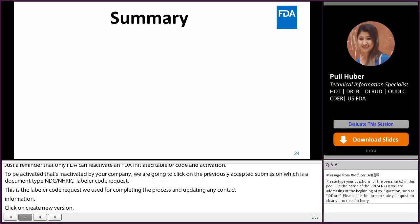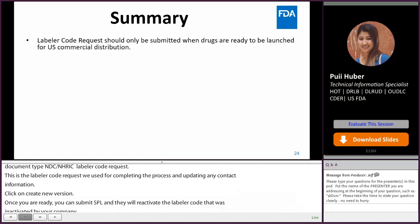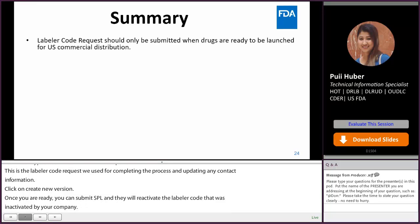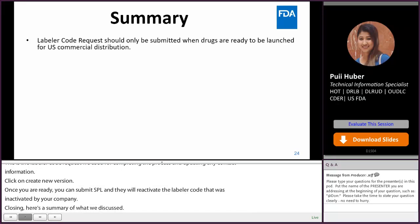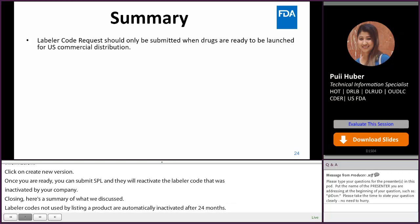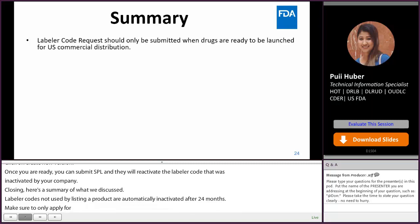In closing, here's a summary of what we discussed. Labeler codes that are not used by listing a product are automatically inactivated after 24 months. So make sure to only apply for a labeler code when you're ready to list a product, so you can eliminate the process of having to go through the entire steps that we discussed of reactivation and inactivation.